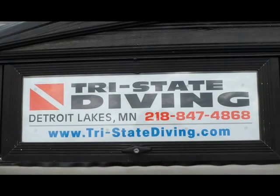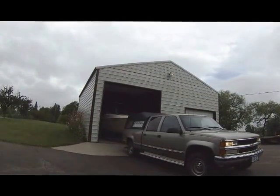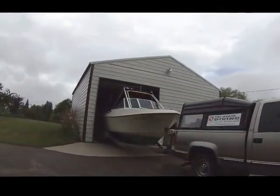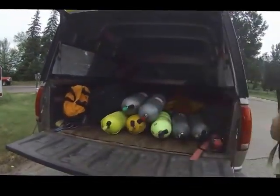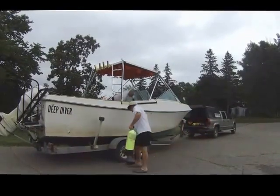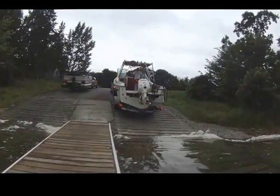In July of 2012, Tri-State Diving was contracted to recover an 18-foot Bayliner IO boat that had burned on its boat lift and sank when it was being towed to the access to remove it from Pelican Lake, located in Otter Tail County, Minnesota. On Monday, July 16th, two Tri-State Diving crew spent a little over 2 hours on the water using side imaging sonar to locate the wreck.